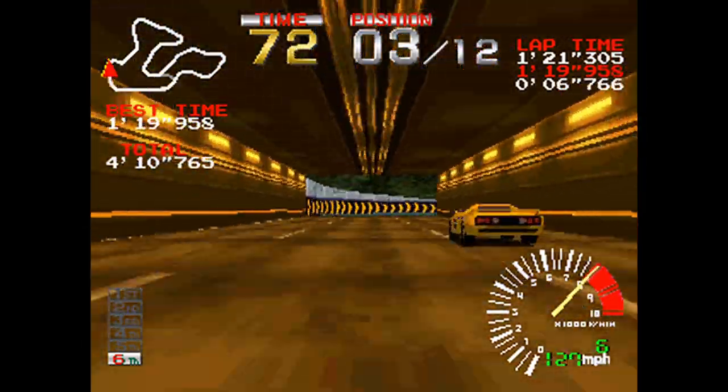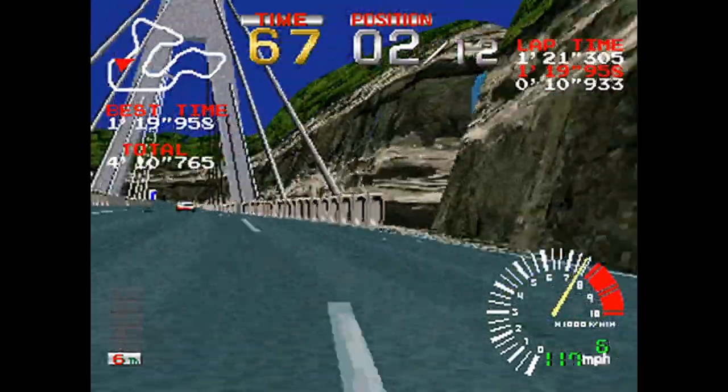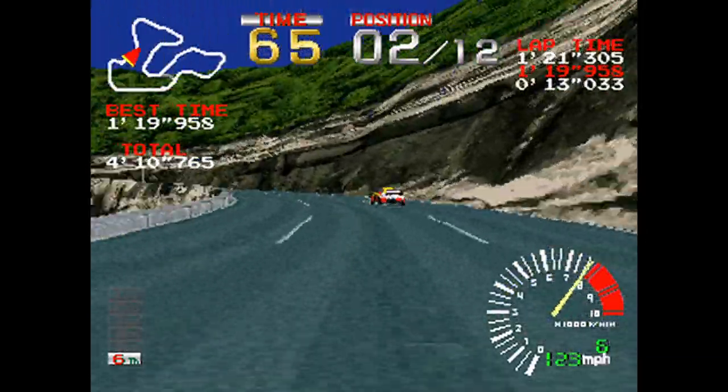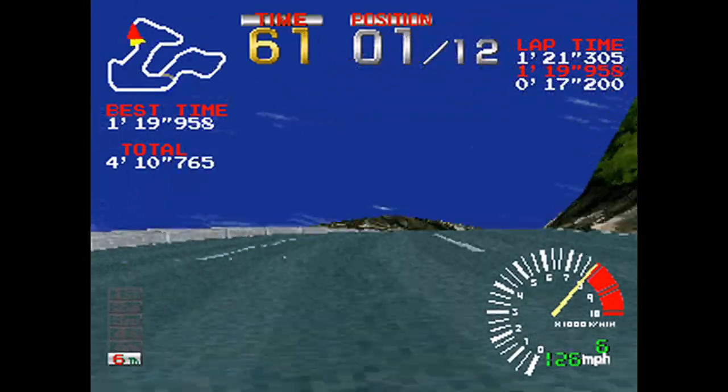Which is just a pain in the arse. It's the same base track, but it adds an extra segment on. And this advanced track is also used for a time trial, which you can play. So effectively four different difficulties.